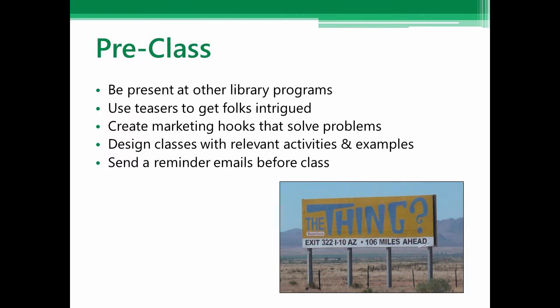And finally, send folks a reminder before class so they know you're looking forward to seeing them at the session. It's a small thing, but common courtesy always goes a long way to market your library as a place where folks care and can come for help.